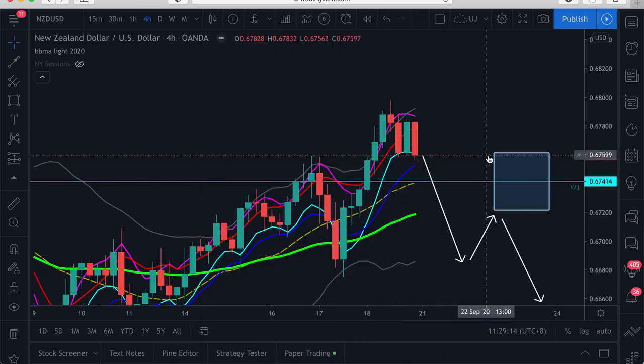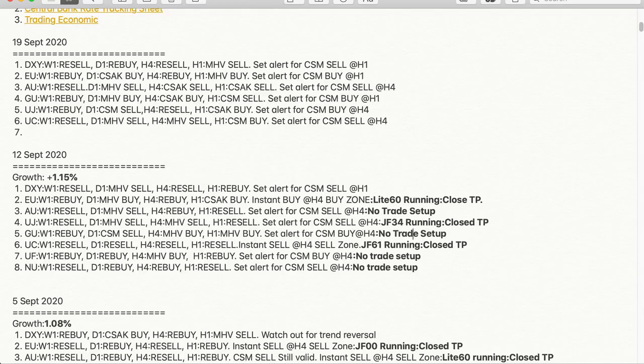Okay, so that's it, our analysis for this week. As usual, we trade 7. Sorry, I think I need to type this one. USD CHF: W1 is re-entry sell. D1 is re-entry sell. H4 is MHV sell. H1 is CSM sell. Then we set an alert for CSM sell at H4.